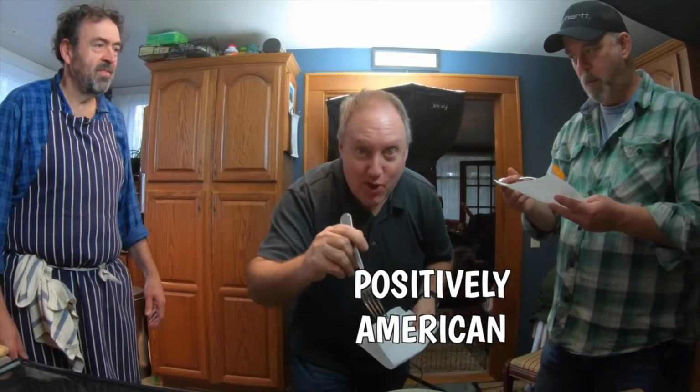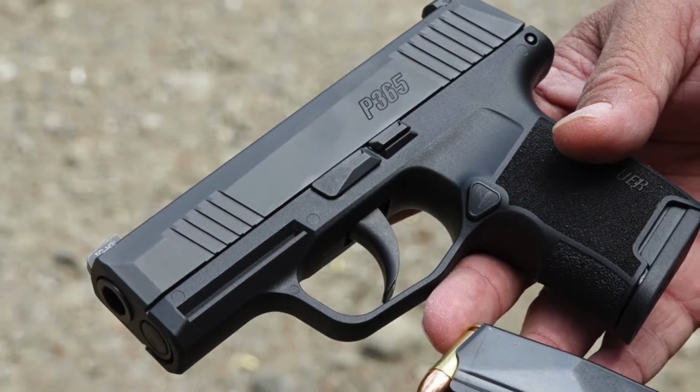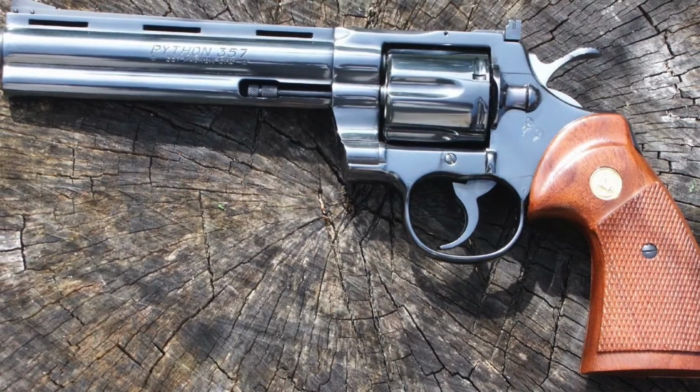So basically, for handguns, you're either going to have semi-automatic auto loaders, the ones where every time you pull the trigger, it shoots another bullet, and you have to rack it to load it. And then you have revolvers that spin around, wheel guns.